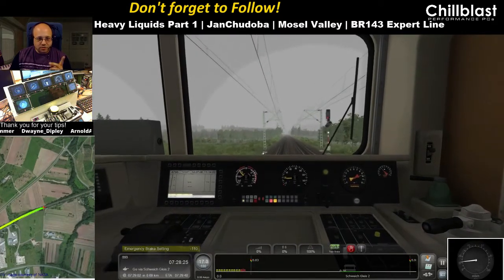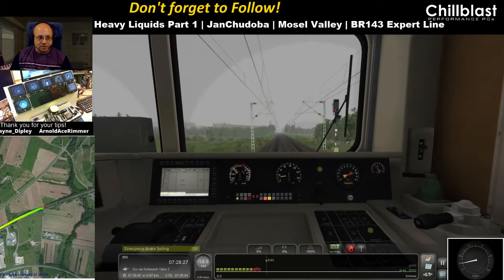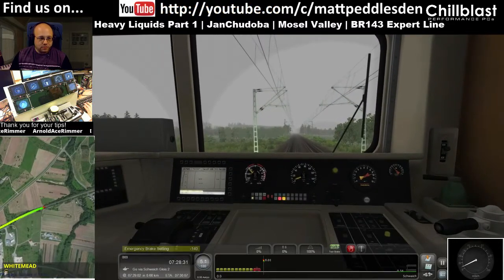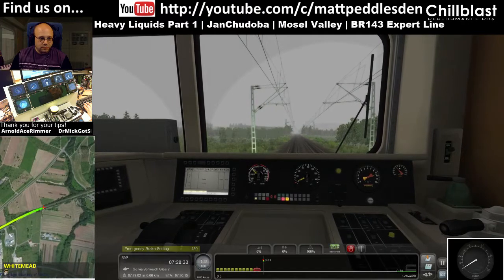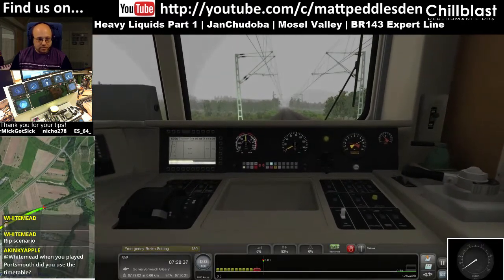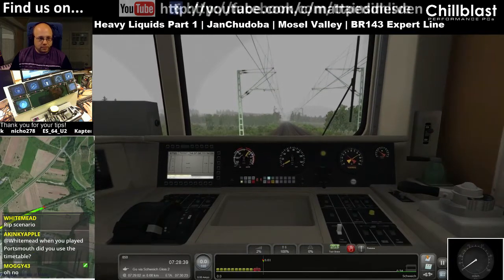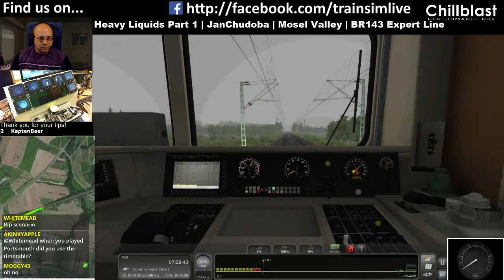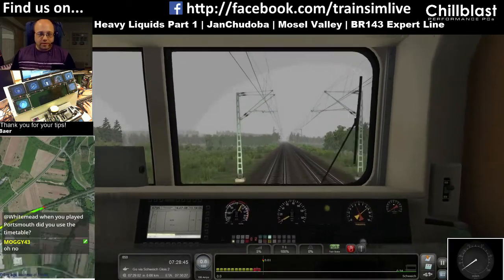Now this time the wheel slip alarm hasn't gone off at exactly the same time. So hopefully, when we stop, it can reset. Hopefully we can get it going. Right, we've got it going.